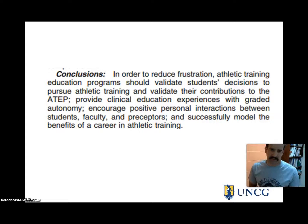Encourage positive personal interactions between students, faculty, and preceptors, which I think we do, because I really think we have stakeholders in this program who really care about UNCG, and we really hope that you as a new preceptor feel like you're a part of our family. And successfully model the benefits of a career in athletic training. A lot of us have been in this profession for many years, so please don't get hung up on the negative, but let them know that there are lifelong athletic trainers who have found very fruitful careers in the profession. So I thought that was a nice study. Again, you can go back and look at the citation if you want to read it for yourself.